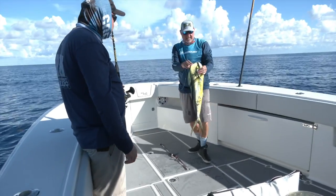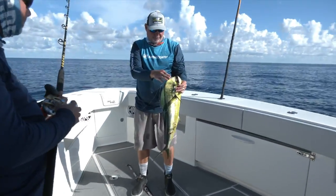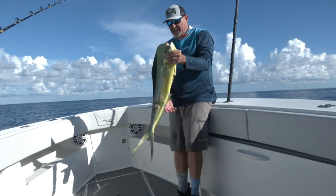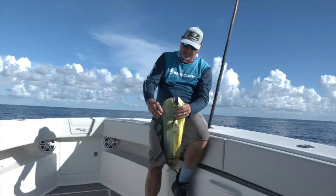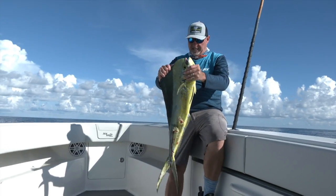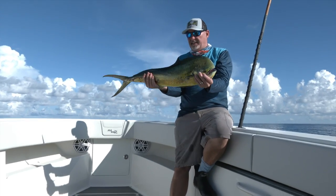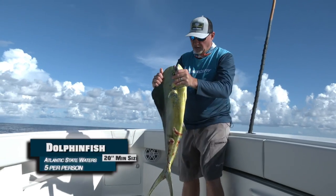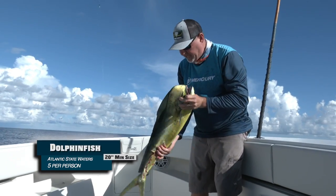Now, of course, easily distinguishable as a bull from that blunt nose right there. And one of the fastest growing fish. I mean, that fish right there, under ideal conditions, can gain over 30 pounds in a single year. Crazy. In a single year. That fish is well under a year old right there. Yeah. Beautiful colors, hard fighting.